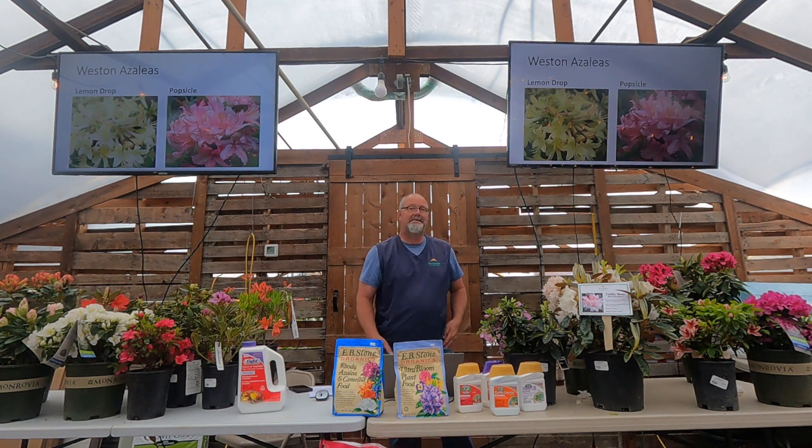We have Weston azaleas. So this is a little different. If you look at that, it almost looks like honeysuckle, right? A little different flower. Those smell incredible, just like honeysuckle does when it's blooming. Now, these type of azaleas are also late blooming.